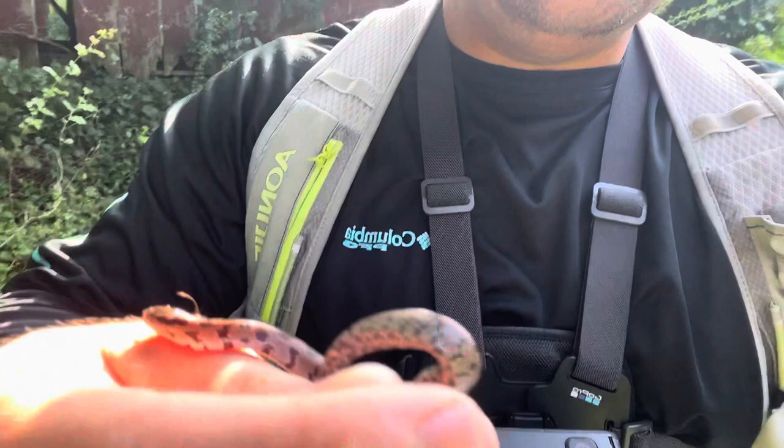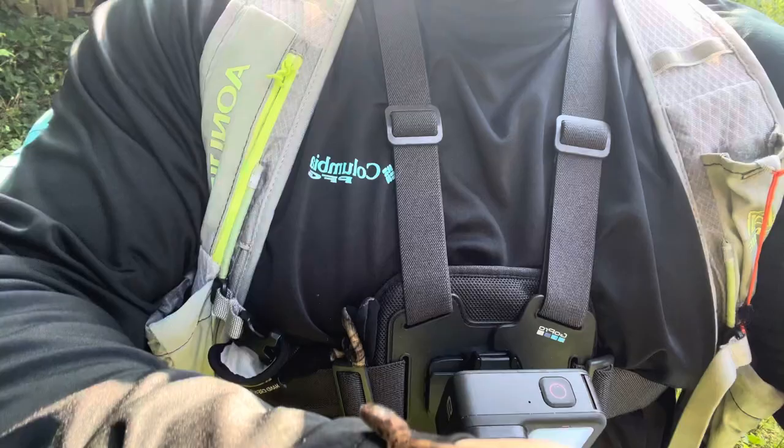There we go. This thing is probably 7 inches long max. It's brand new, newborn. I'm gonna flip the camera around now so we can get better shots of him. Unbelievable. Look at the coloring and the patterns.